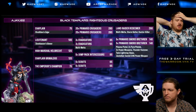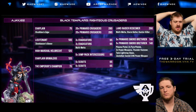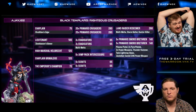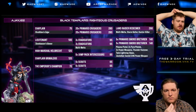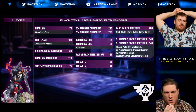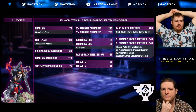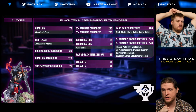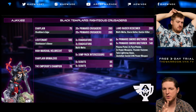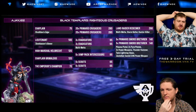I'll be 100%. Yeah, we have 5 characters, 4 units they want to join. So one of them is doubling up. The only one that you can double up is Lieutenant and Helbrecht. So my guess is that's what's going on here. And then Emperor's Champion and Sword Brethren, Chaplain in Sword Brethren, Grimaldus and 20 Crusaders. Because otherwise you would have characters who can't join. Yeah, and I see no reason, because the Sword Brethren are 5-mans, Tannhauser's Bones is going on the 20-man, not the 5-man. It's 100% going on the 20-man.